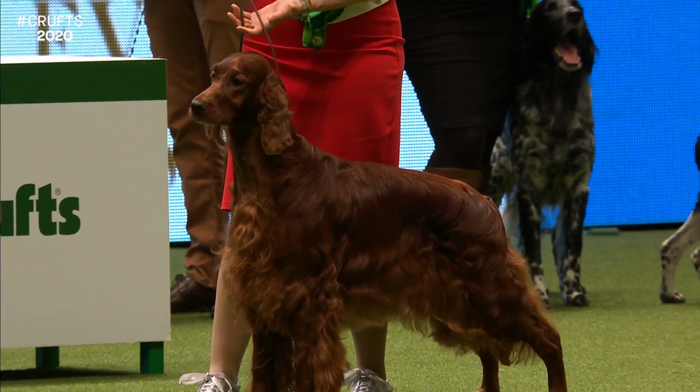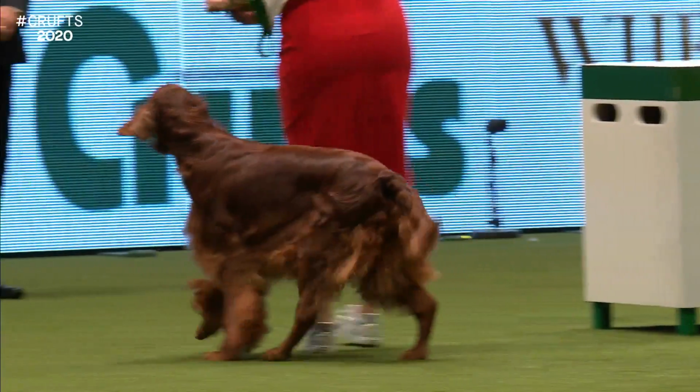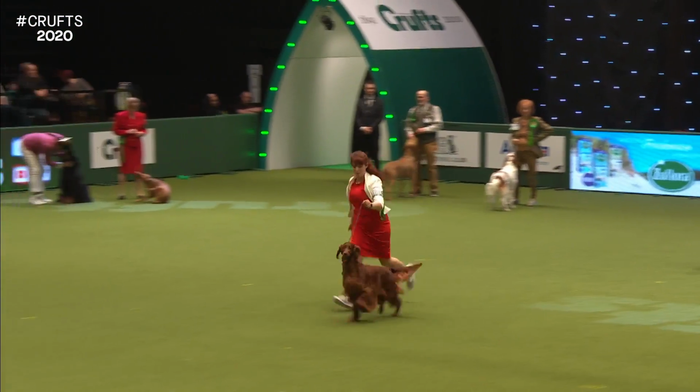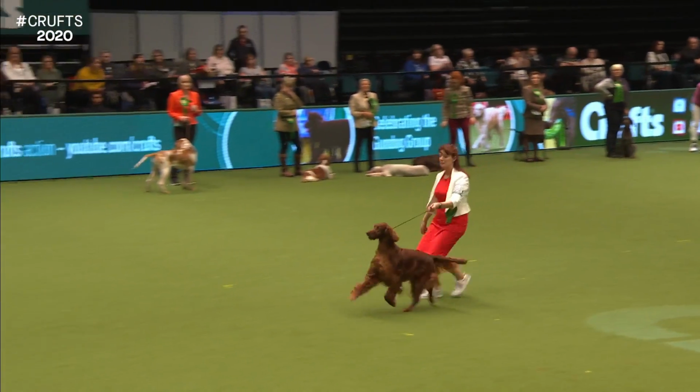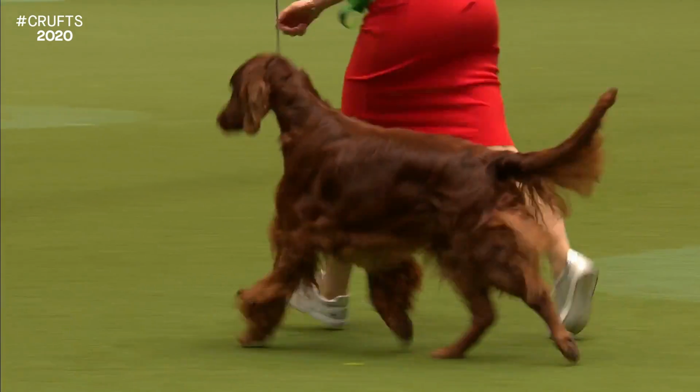This one from the famous Gundog kennel of Diane Ritchie Stewart, who you'll see handling in the ring here. And that coat needs to be fine and flat, free from curl, lots of feathering, but not to exaggeration. And really stepping out nicely.